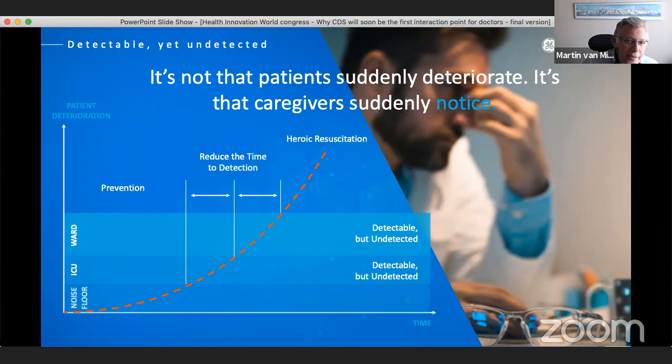And the big thing is that it's quite evident: the sooner you detect that the patient's condition is deteriorating, the better it is. And the later it is, the more heroic you have to act to really save the patient's life. So it is not so much the fact that patients suddenly deteriorate, it's more that you suddenly notice that the patient's condition has deteriorated.